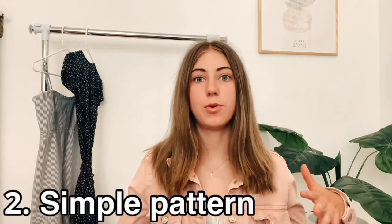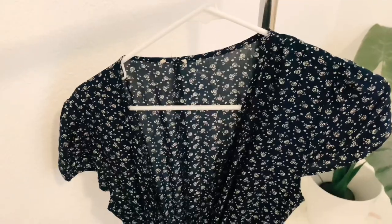And the second thing I look for, I already talked about, but that it has a simple pattern. I don't like just plain dresses. I don't find them that cute, especially since it's the only piece that you're wearing. Since it's a dress, you're not wearing a bottom with it, so I like it to have some sort of a pattern to give it some character and some liveliness.